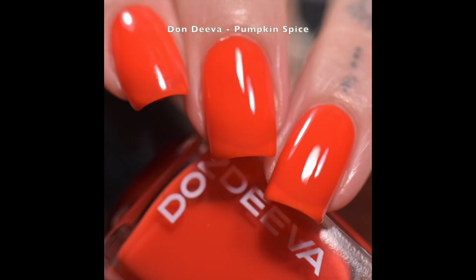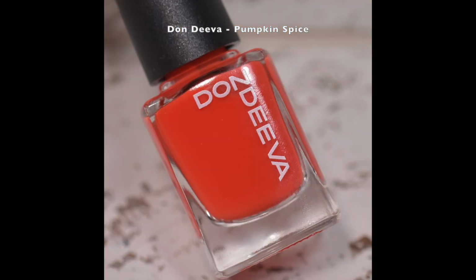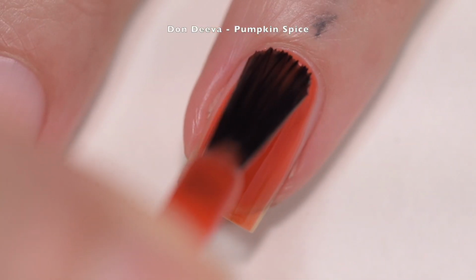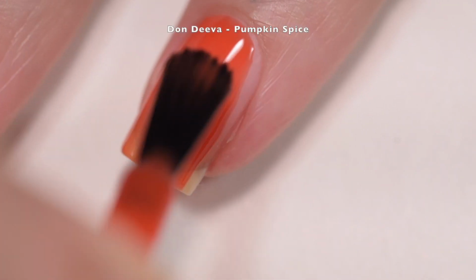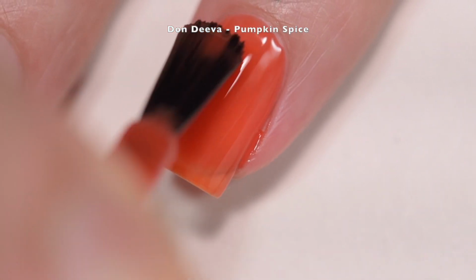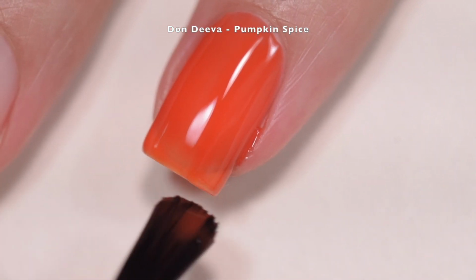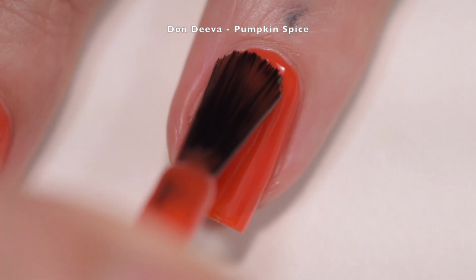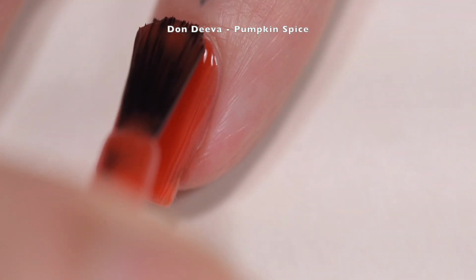All right, I saved my favorites for last. This was pumpkin spice. Now, I am not a pumpkin spice girl. I do not drink it in coffee or anything, but this, get on my nails. This is a beautiful, beautiful orangey color. It is a bit of a jelly kind of formula. It's squishy and shiny. It is just so lovely.